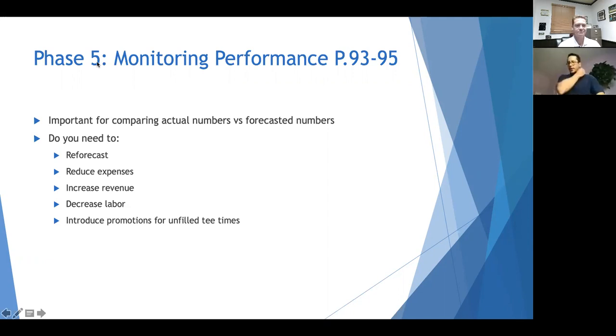So last one, and this one is pretty straightforward, but it's monitoring performance, pages 93, 95 of your reading materials. And it's important for comparing actual numbers versus forecasted numbers. So you went through all these phases of the business planning model. Did you achieve it or not? And if you didn't, why are you not achieving it?